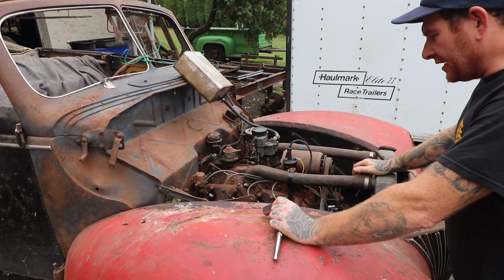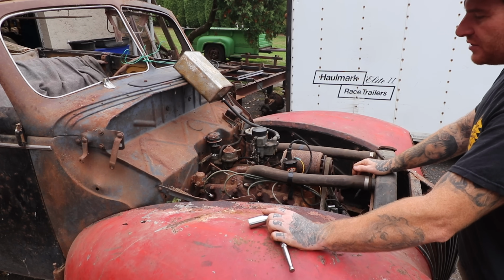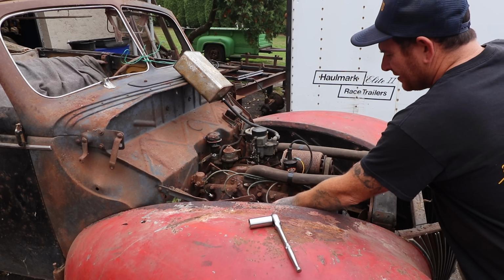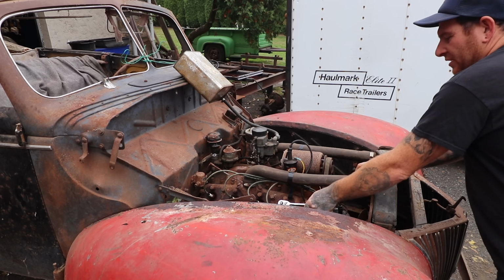Alright, so now that we got the engine bay at least cleaned out enough that we can see what's going on, we're going to pull each of the plugs, check them out, do a compression test, see what we got, and hopefully diagnose what was going on there with the no start, or wouldn't stay running.